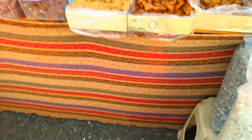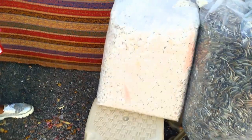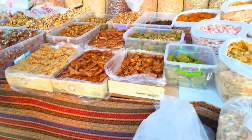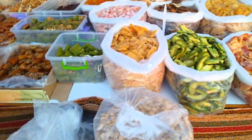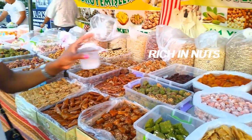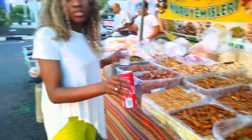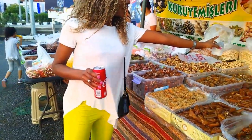Oh, no. But they dried it, it's like granite. Are you serious? I think I'm familiar. This one is dried. Avocado. Cyprus is rich with all these nuts, and they have them in huge quantities. So these are varieties of different nuts. Granite.